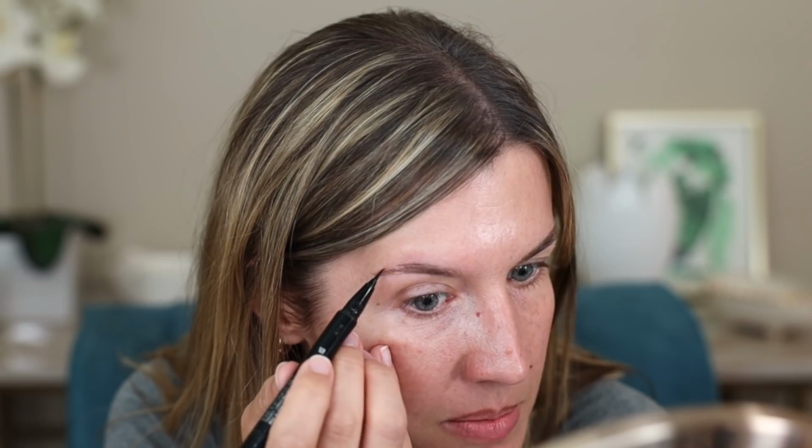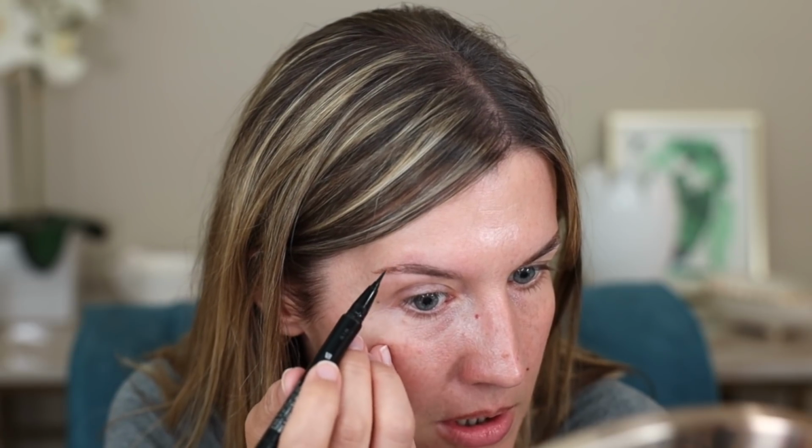And I try and be patient while that sets a little bit, because if I take a spoolie through it too early, it will wipe most of it away. But once I take a spoolie through it here in a little bit, it should work itself out.